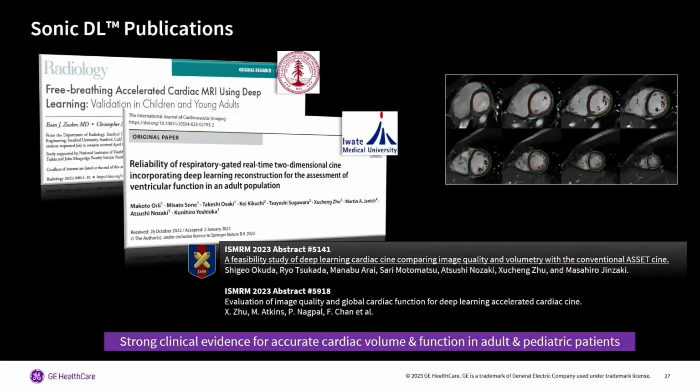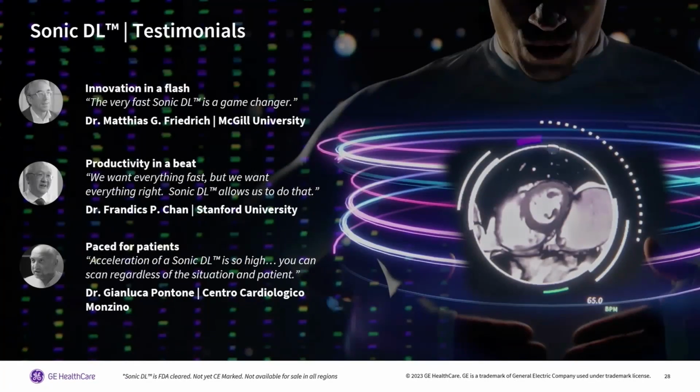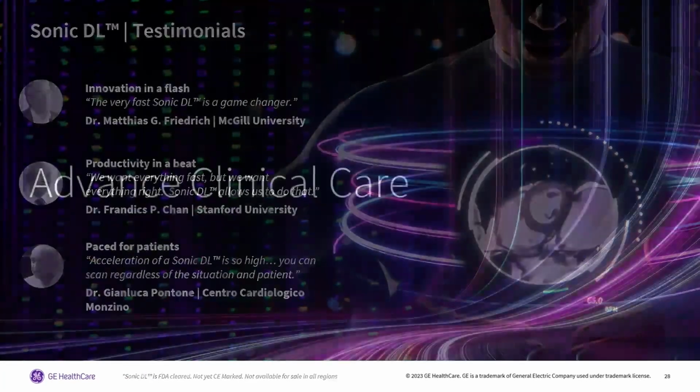We have a number of publications from Stanford, Iwate, and then 2 abstracts here this year supporting strong clinical evidence for accurate cardiac volume and function calculation in adult and pediatric patients, underscoring its use. And take a look at these testimonials from some of our early adopters with very fantastic feedback. Dr. Matthias Friedrich calling it a game changer, and Dr. Pontone from Monzino saying the acceleration is so high you can scan regardless of the situation and the patient.